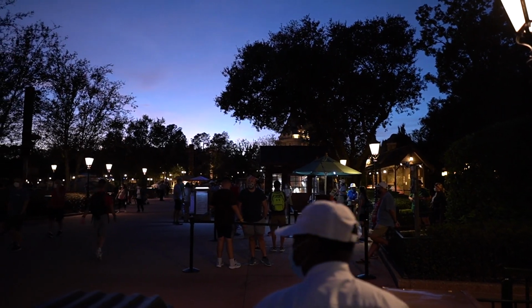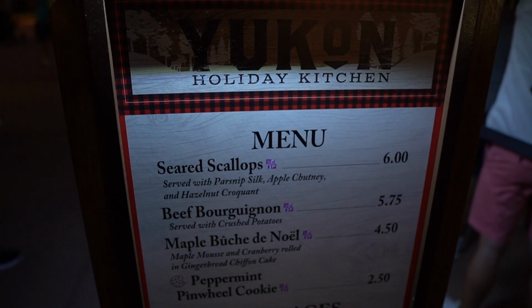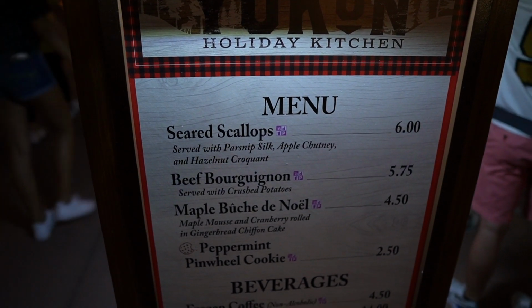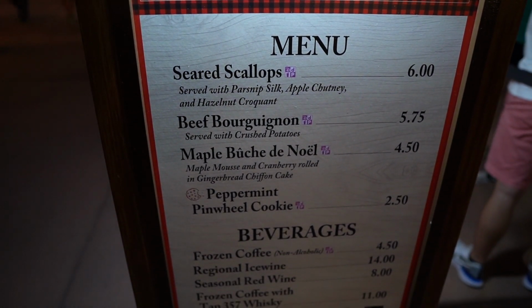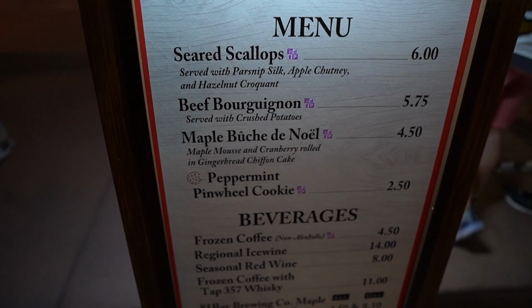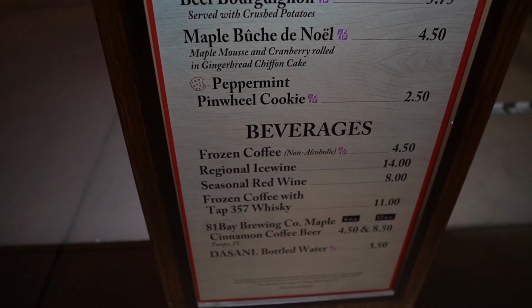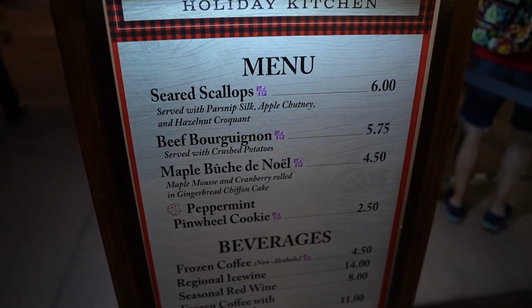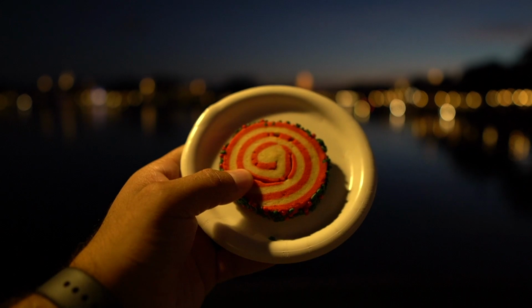Yukon here in Canada. Here's a look at the menu. I know the scallops are a fan favorite. They have a lot of good stuff, but I am here for the peppermint pinwheel cookie. And here's a look at the beverages. Yeah, they have some good stuff on this menu. I love how this type of cookie looks.